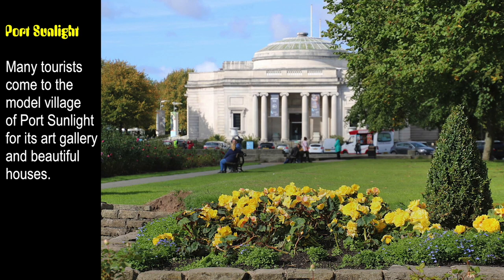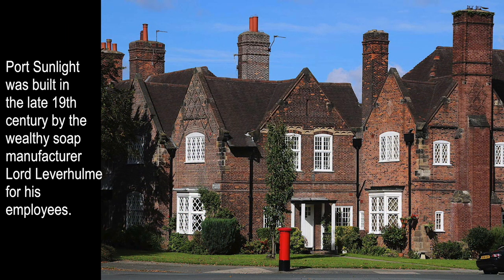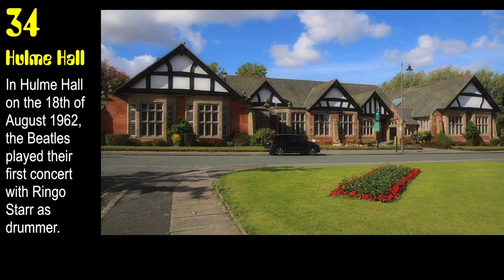Many tourists come to the model village of Port Sunlight for its art gallery and beautiful houses. Port Sunlight was built in the late 19th century by the wealthy soap manufacturer Lord Leverhulme for his employees. In Hulme Hall, on the 18th of August, 1962, the Beatles played their first concert with Ringo Starr as drummer.